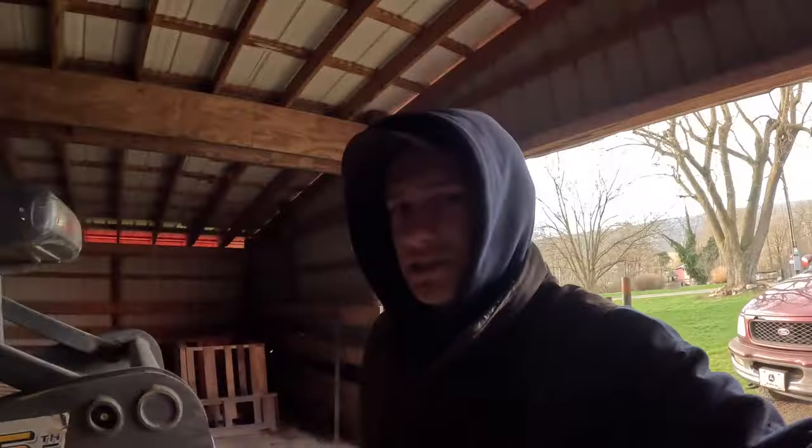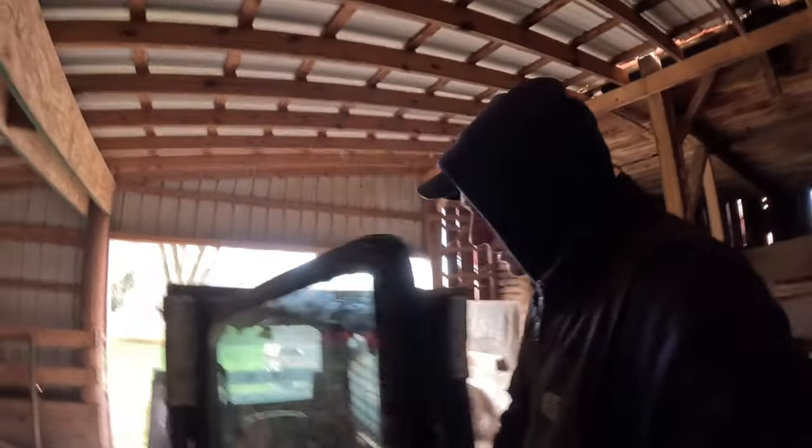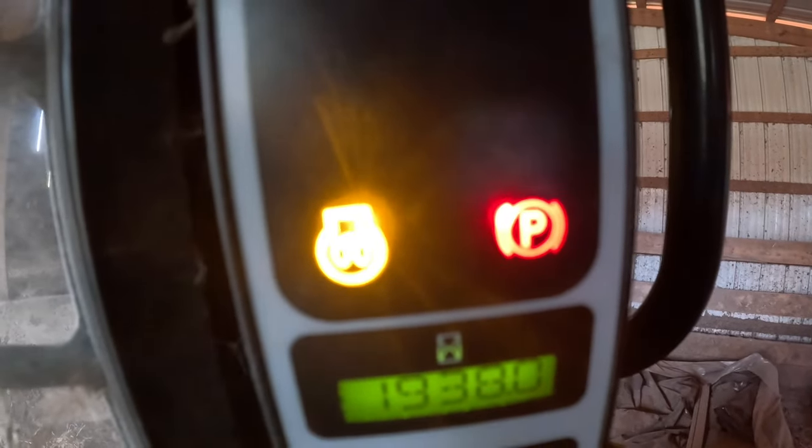Looks a little rough. I was debating on starting a skid loader in the 7410 as well. And it's 20 degrees outside, so I really hate getting the cold equipment. Let these glow plugs cycle.